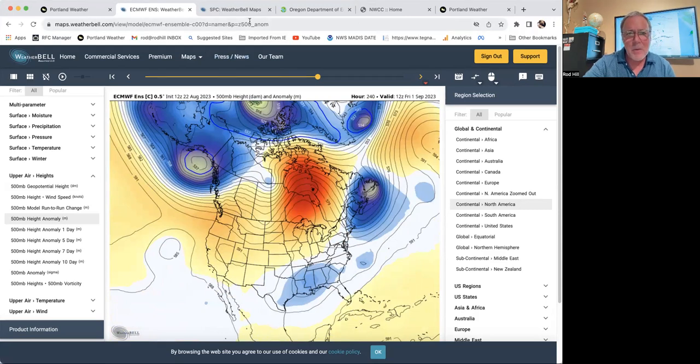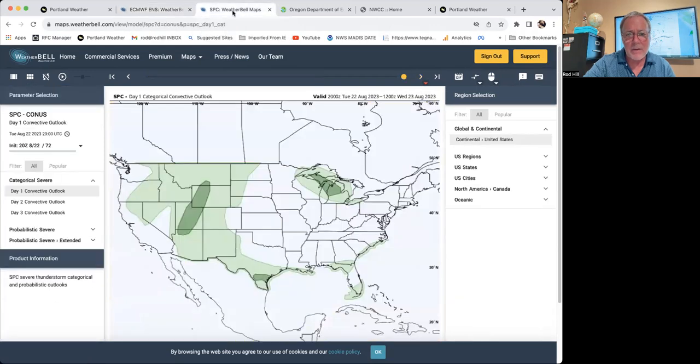Let's see here. There's a couple more things I wanted to point out. One of them was this. So remember, we had the thunderstorms out east today. This is the National Weather Service. Anything shaded in green is basically in their convective outlook and the chance for some convection, meaning thunder and lightning. So this correctly shows Eastern Oregon under the gun this afternoon. We just saw that being the case.